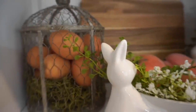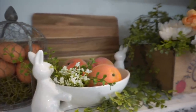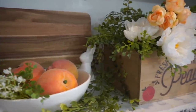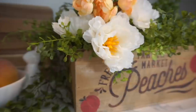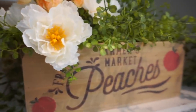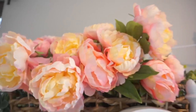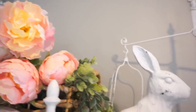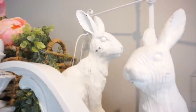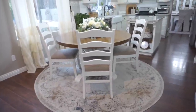I love how I decorated my hutch this season. I am just over the moon in love with the peaches. I think they are so darn adorable. I found the faux peaches at Hobby Lobby, and this wooden peach box I found at Michael's, and then some florals and greenery that I had from previous years. And then I used a basket that I purchased at Home Goods. And then I did find these beautiful peonies at Michael's as well. And then aren't these bunnies so incredibly adorable? I love the chippy paint on them. I think they are so pretty, and I did buy those at Ross a couple years ago.